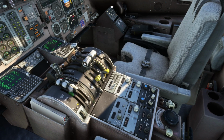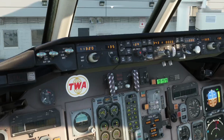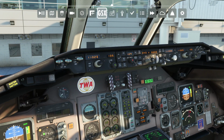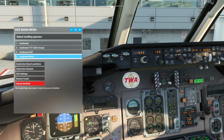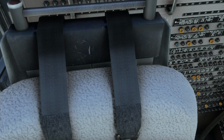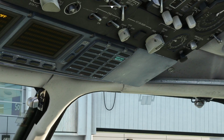And fuel cutoff switches can go to off. Weather radar should have been off already. Whoops. Reset the TRP. Let's get some deboarding action going on here. Oh, it's a little funky. There we go. Get the door open here. I can do it the right way.